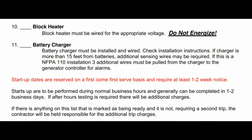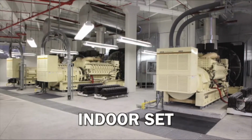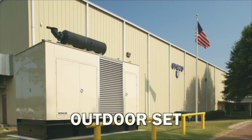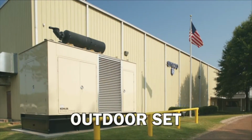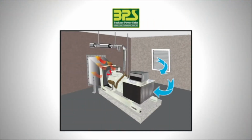Both indoor and outdoor generator sets should be firmly mounted to a concrete foundation as specified by the manufacturer. The pre-startup checklist will differ somewhat for indoor and outdoor installations. Before the installation of an indoor set, it is important to check that all the loose equipment supplied with the set is there, such as the exhaust equipment. Indoor units must have the exhaust completely installed.